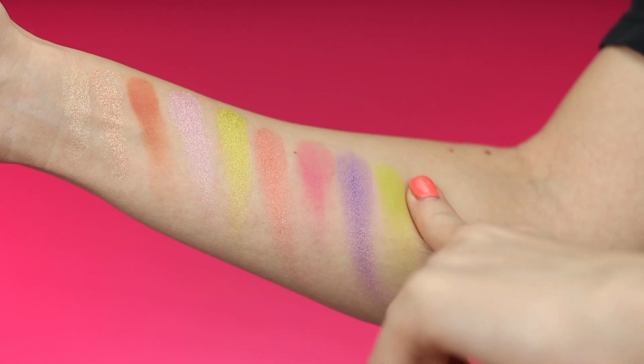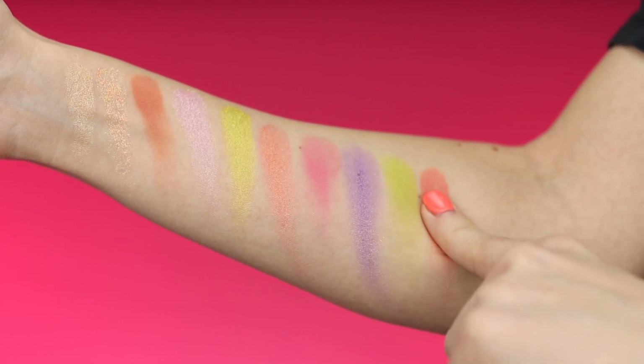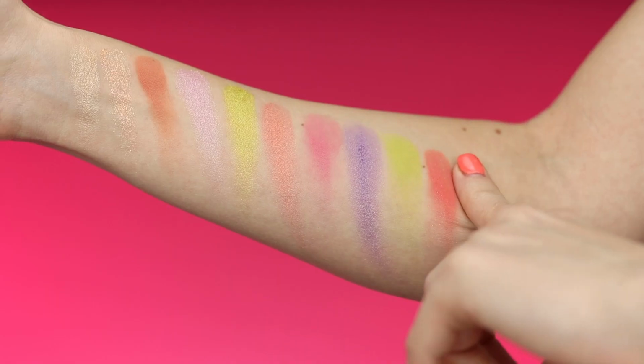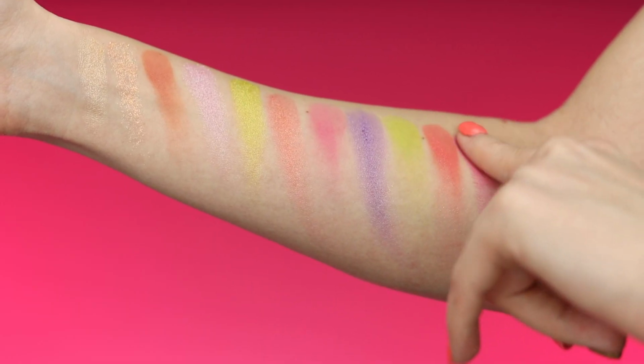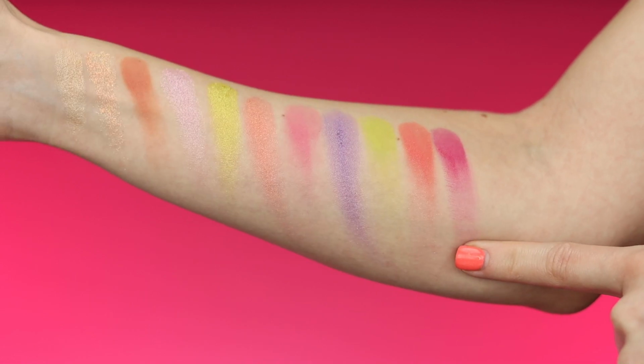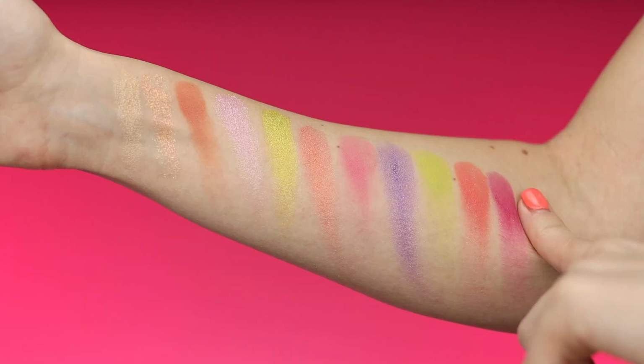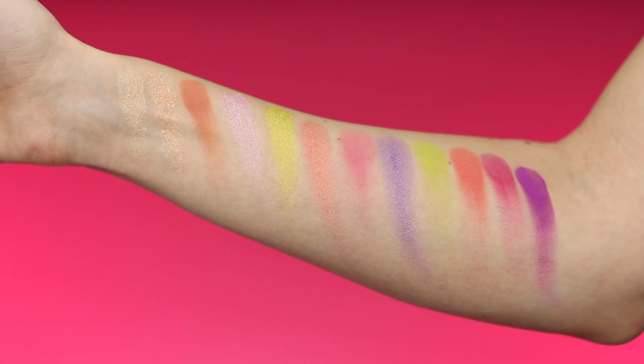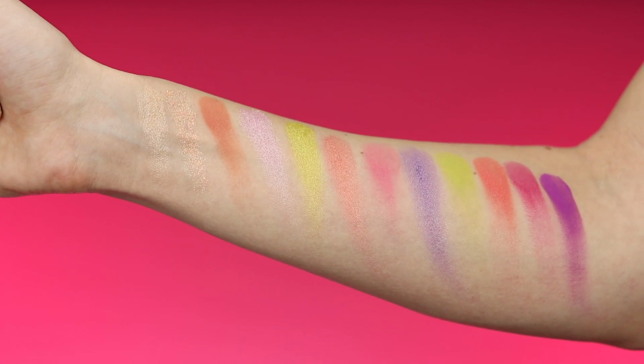So Mature. This one is a matte with glitter in it. Outfit Repeater. That one was a little patchy. And Digital Bean. Ooh, that one has great pigmentation. So here are all of the shades from the eyeshadow palette.